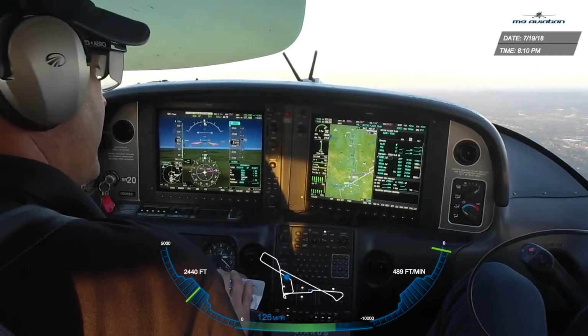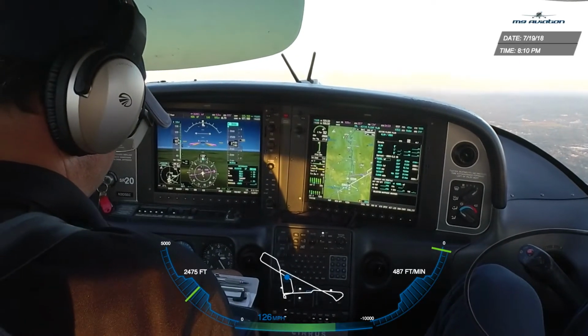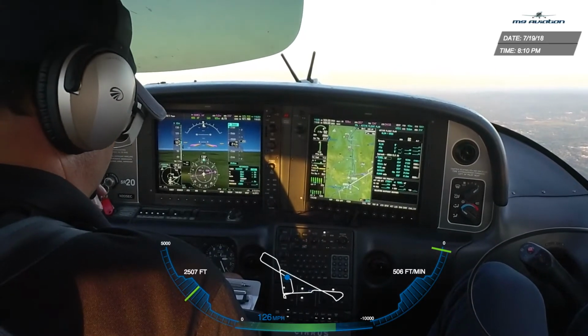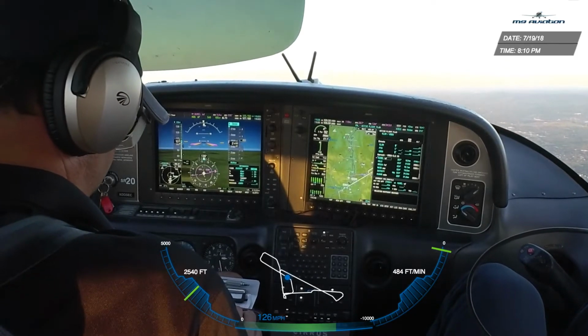Okay, got the approach loaded. Let's get it briefed. Runway 36. So we're going to be doing Number 71 Charlie, turn left, doing the ILS approach 36 into Reading.